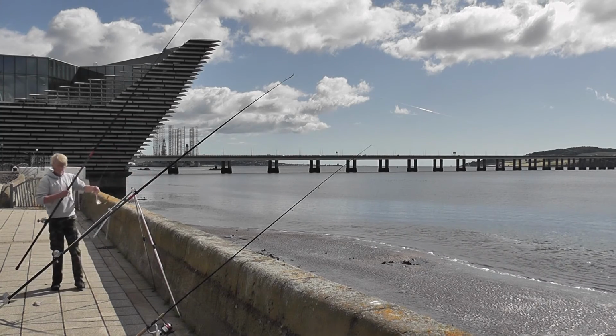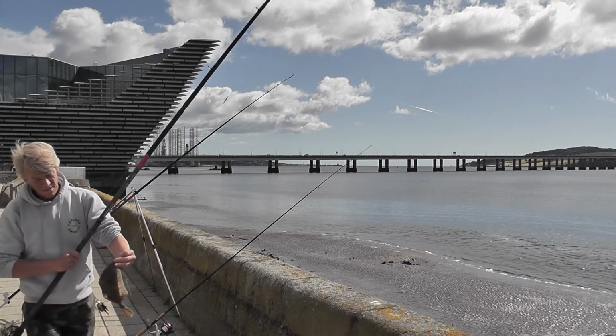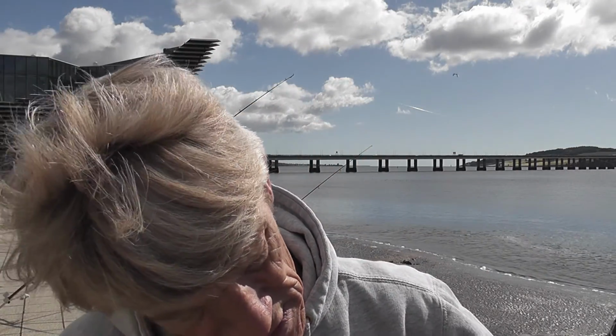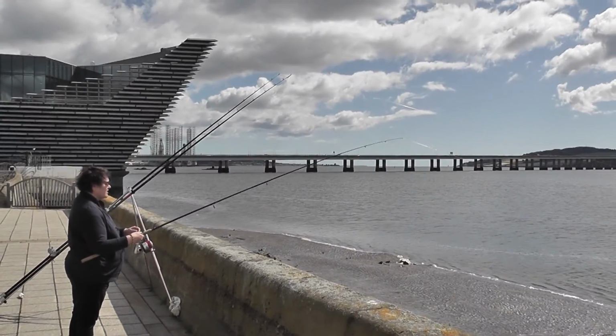Oh, a flounder. Flatfish. That was the one you just seen me cast in. Less than 2 minutes. Nice size flounder, that one. It's spotted, but it's a flounder. Nice size though.